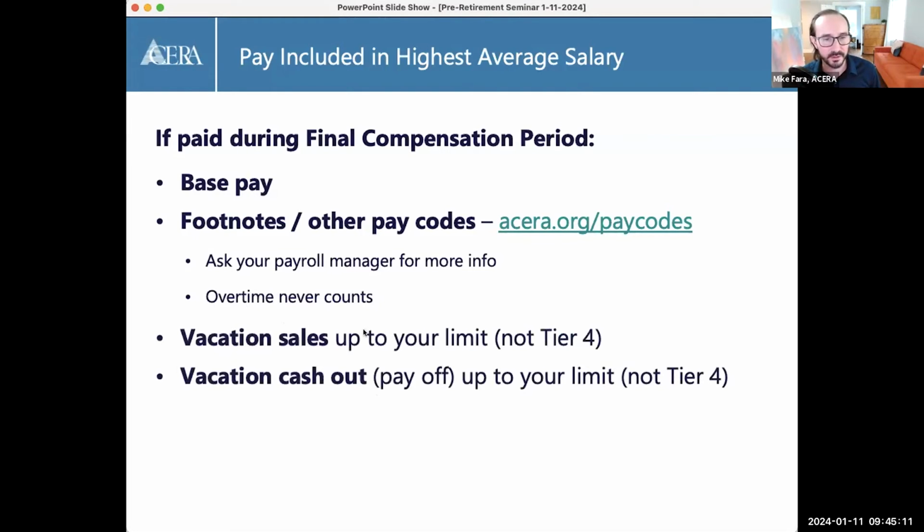Okay, the last two bullet points included as pay that we can calculate in your final compensation period are vacation sales and vacation cash out. Tier 4 people can't do this, because when the state created tier 4, as of January 1st, 2013, they said that this was no longer allowed. Sorry about that. We can't include any vacation sales or cash out for tier 4 members.